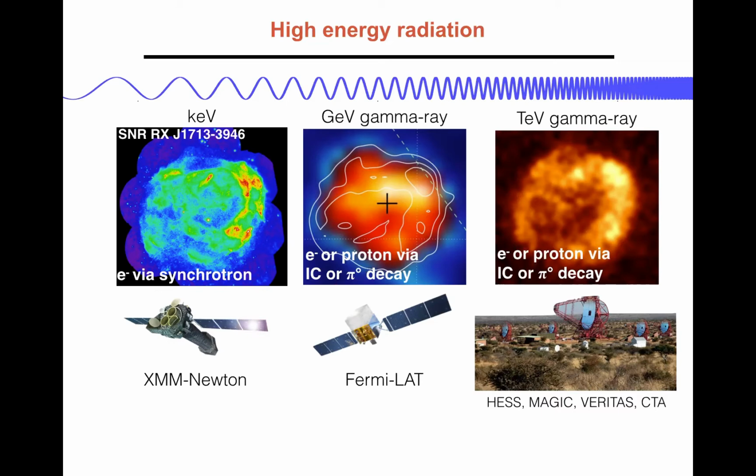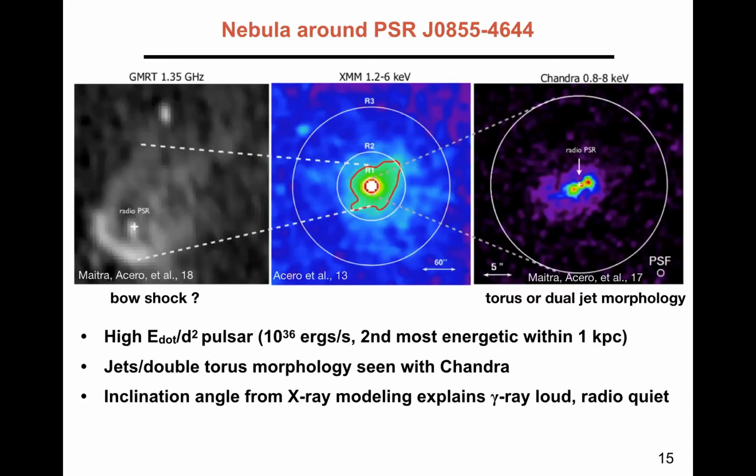And this can be done either from space for GeV photons or from the ground. In order to have a larger collective area, you cannot go in space, you would need too big an instrument. And so we use the Cherenkov effect to detect those very high energy photons from the ground with Cherenkov telescopes.